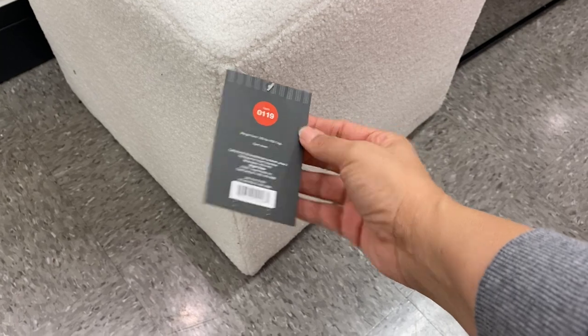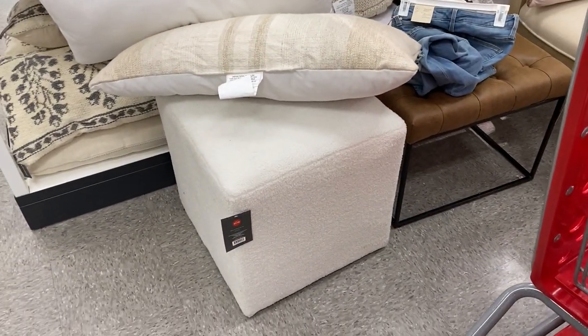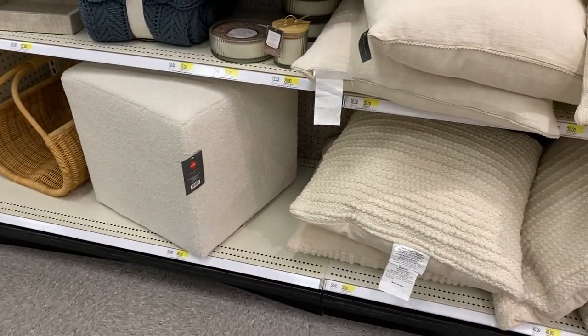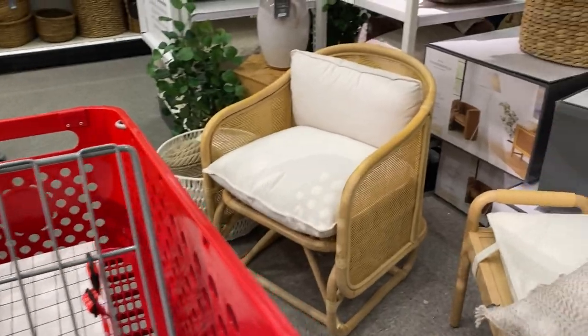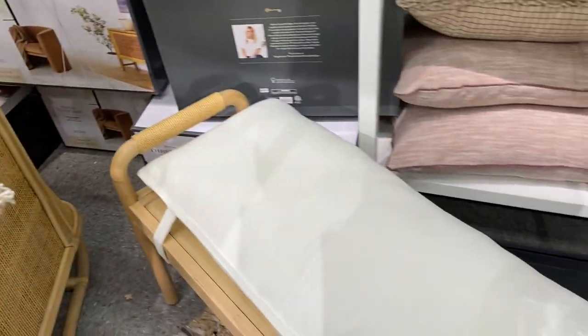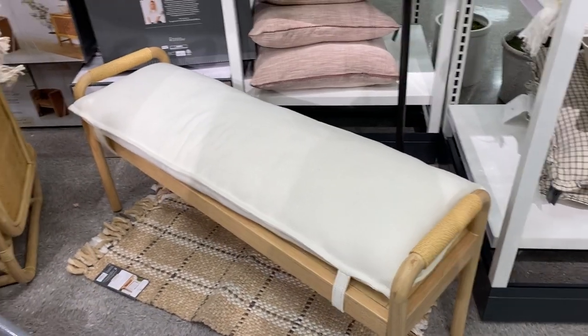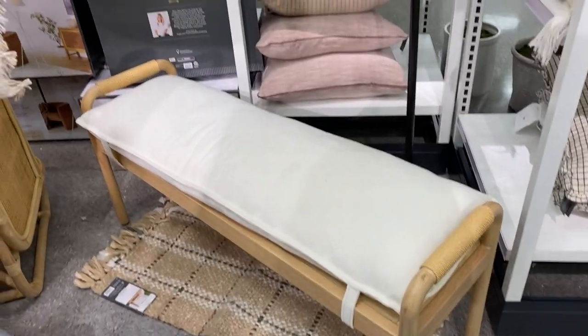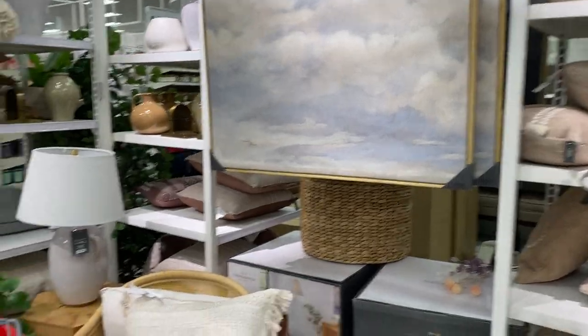And then they have this little stool here. This is really cute from the Studio McGee collection. Not sure how much these are. They're probably like $95. That's really cute. They have the matching one over here. It's cute. And they have this bench here. This is super cute. Look at this bench. That might look really nice in front of my bed, maybe. That's really pretty. And then they have this gorgeous picture up here. That's really nice.